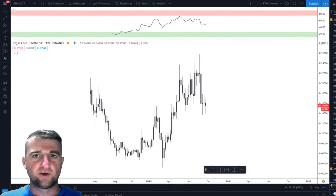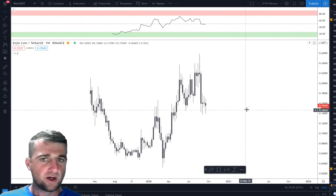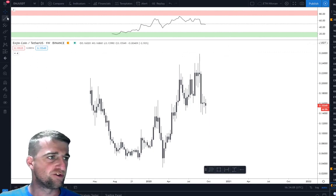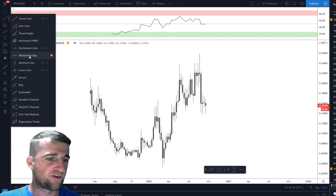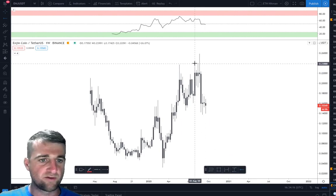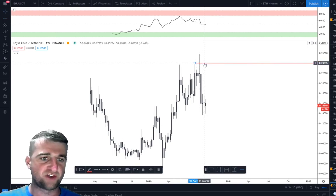Here we have Enjin versus Tether. This is on the weekly time frame on Binance, and what I want to start off by doing is just marking a couple of key areas of support and resistance, so it will give us some market structure in place. So we'll start off with a horizontal range. We'll start a little bit higher and see if we can get any levels up here. So as you can see, we have a key area of resistance there. We rejected off that area twice.